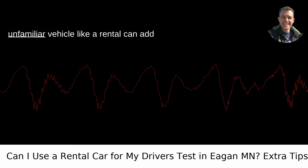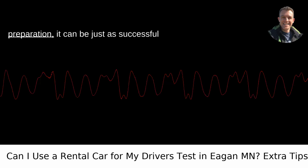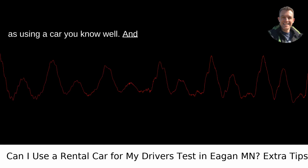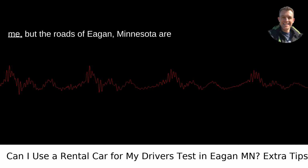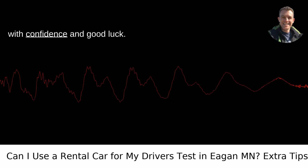Driving in a new or unfamiliar vehicle like a rental can add an extra layer of stress, but with ample preparation, it can be just as successful as using a car you know well. And remember, Portland, Oregon may be home for me, but the roads of Eagan, Minnesota are calling your name for this test. Take it with confidence and good luck.